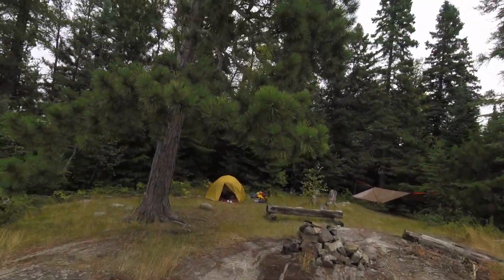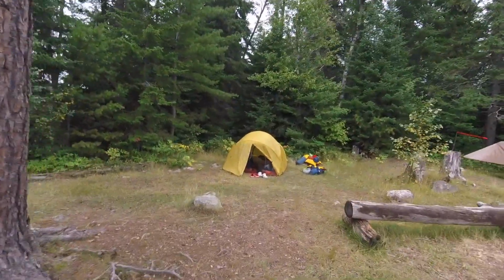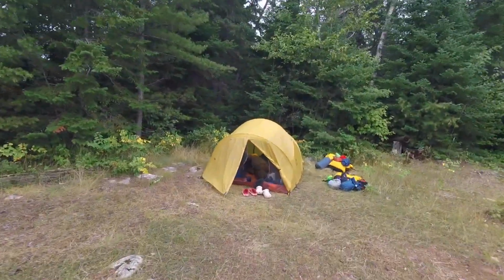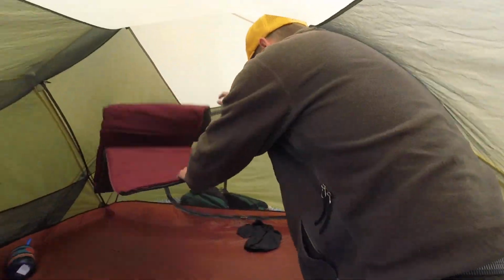It's kind of funny. They're just cleaning up in the tent. Not sure what they're doing. Kind of interesting. How's your back going? Too bad. Lukey, how many layers do you need there, bud?